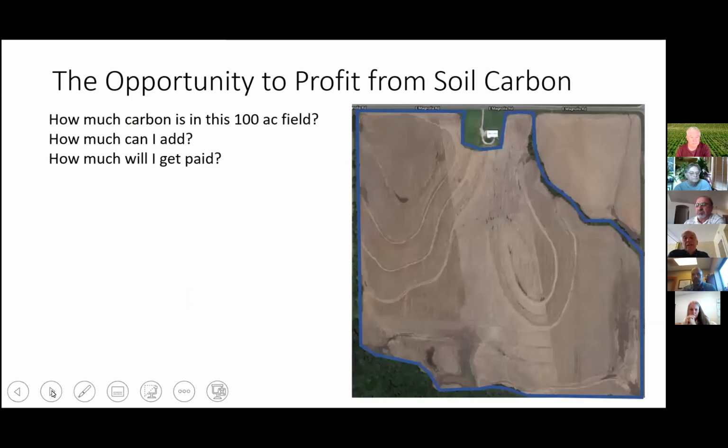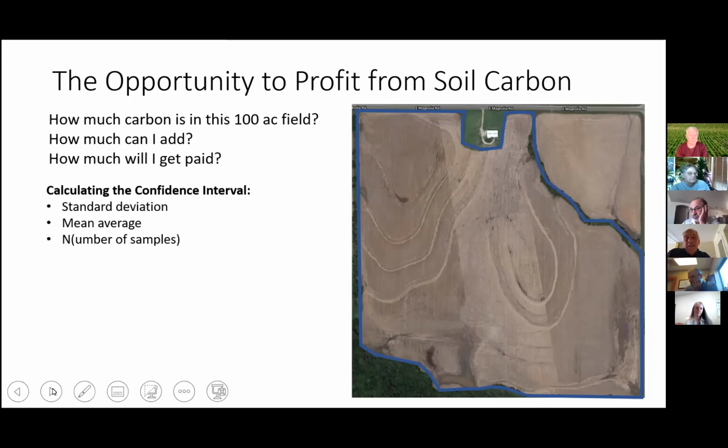So let's look at how soil sampling and soil sensing can help this. This first field I'm going to show is a theoretical example to keep things simple. This is a presentation we've been doing for farmer groups. We've tried to make the confidence interval accessible, because I realize on this call you're all used to these terms, but most farmers' eyes glaze over, so you really have to get their attention. So let's look at this field. To calculate the confidence interval, we need the standard deviation, the mean average, and the number of samples. More samples reduce the confidence interval.